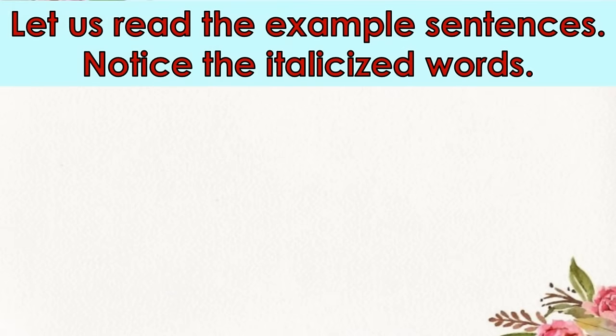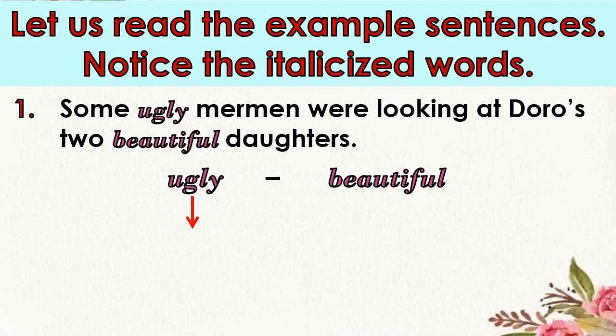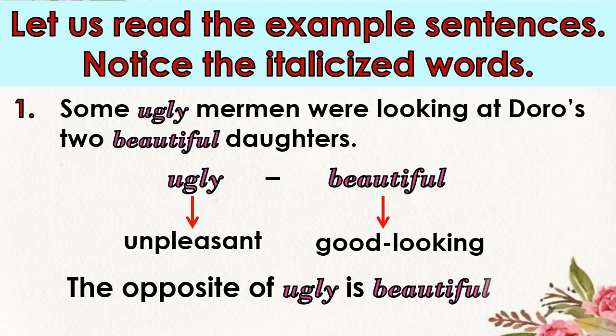Let us read the example sentences. Notice the italicized words. Number 1. Some ugly mermen were looking at Dora's two beautiful daughters. The italicized words are ugly and beautiful. Ugly is opposite of beautiful. Because ugly means unpleasant. And beautiful means good-looking. The opposite of ugly is beautiful.